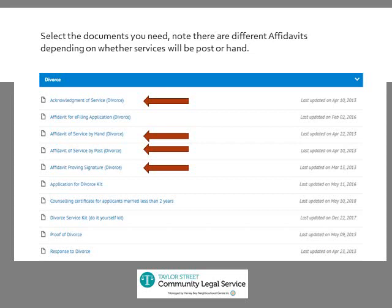The relevant ones for the divorce and service are as outlined: acknowledgement of service divorce, affidavit of service by hand for divorce if you intend to serve the documents by hand, affidavit of service by post for divorce if you intend to serve by post, or an affidavit proving signature for divorce. We're going to start with the acknowledgement of service for the divorce, so click on that link there.